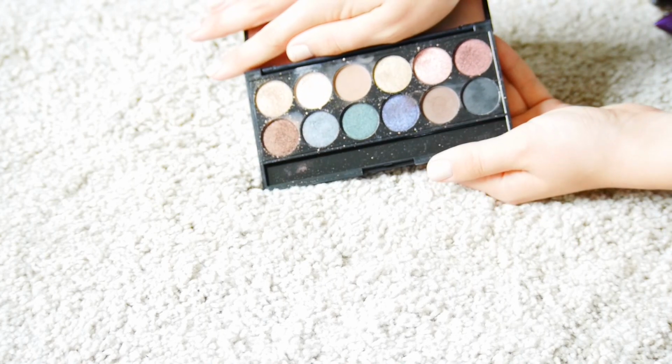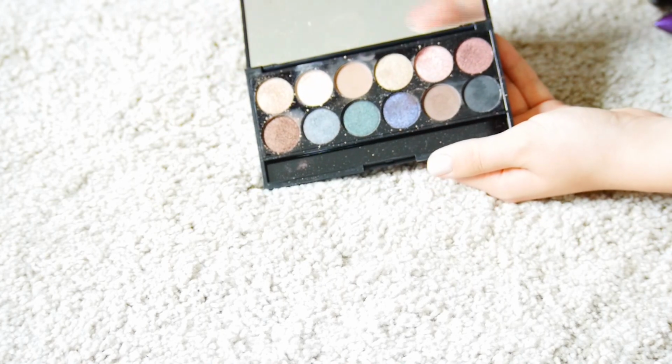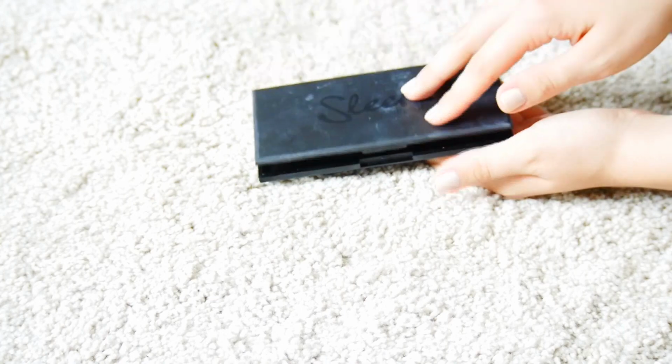And then the actual colors are really beautiful. There's 2 matte browns in here as well as a matte black, and then there's a lot of shimmery colors, some neutrals and some colorful ones. So basically this has any look that you could want to create. Any product that has a mirror already in it is great for traveling. That way you don't have to take a separate mirror.